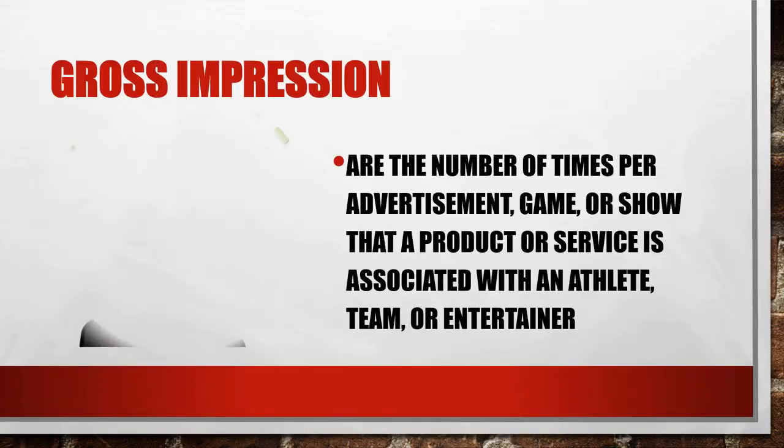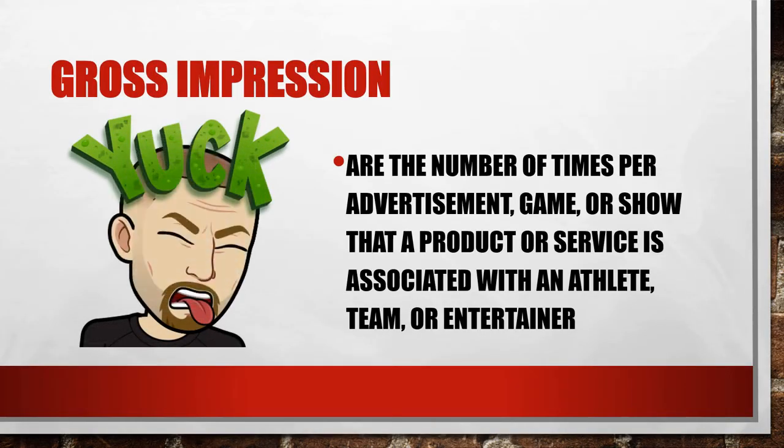Another marketing strategy is based on gross impressions. Gross impressions are the number of times per advertisement, game, or show that a product or service is associated with an athlete, team, or entertainer. Your brain records the mental images and you remember when it comes time to buy. Brands that appear in movies, product logos on uniforms are more examples of gross impressions.